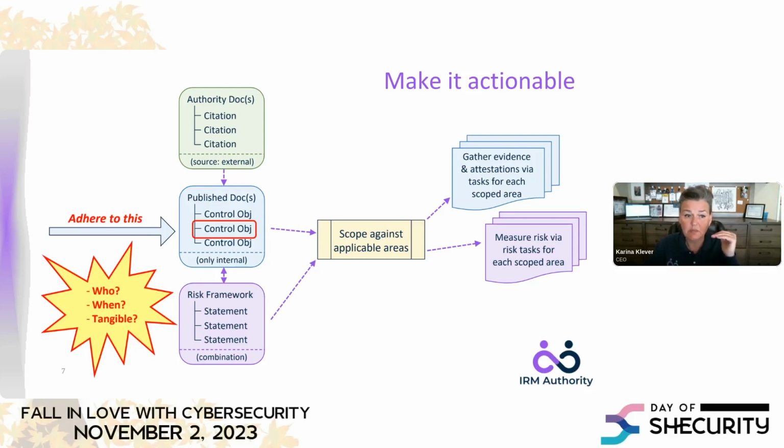And that's what you need to be adhering to as you're actually creating your published documents. That's the stuff the auditor's going to ask about, right? And so then you align that to your risk framework. We'll talk about that in another section. You're going to scope that to all of the applicable areas in your environment. And then you're going to be gathering that evidence longer term. Okay, great. All right, let's move on.